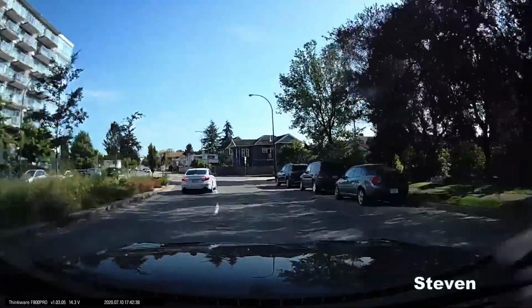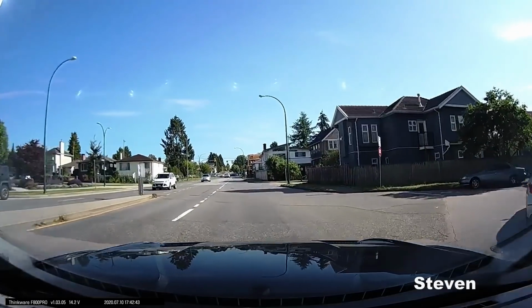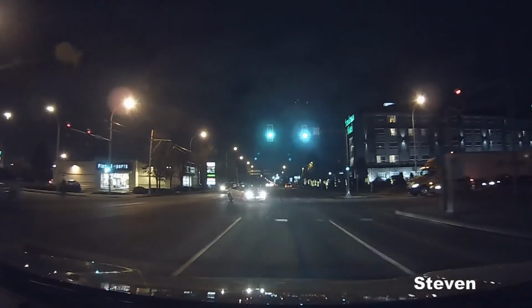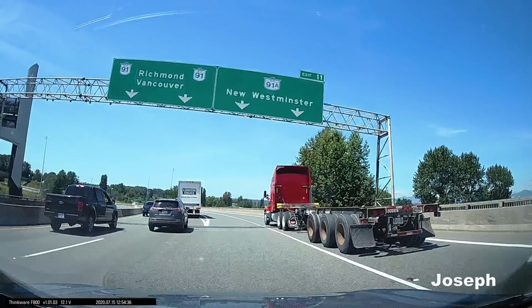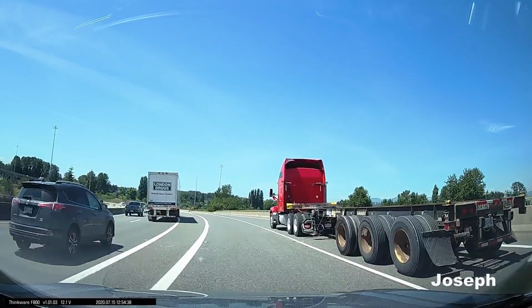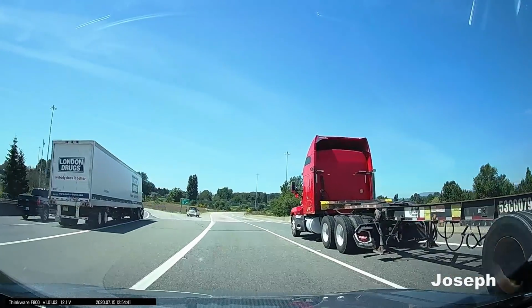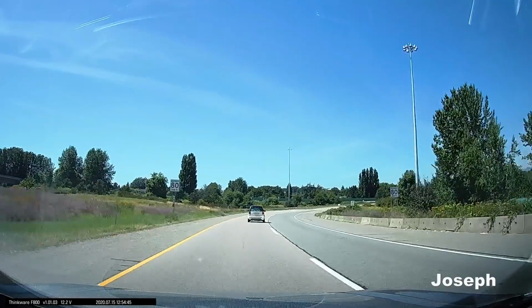Poor Steven, people just love cutting this guy off. Starting with this white car with a super late right turn signal, and then this car cutting right in front of him as he's trying to pass through the yellow. I feel like if you're a smart car driver and you want to do a maneuver like this in front of a London Drugs truck, I think it's just so idiotic. Just wait till the next exit, buddy.